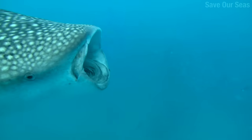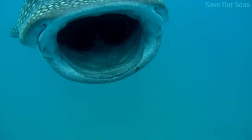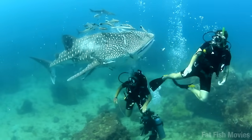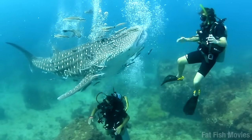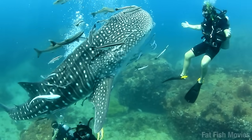Stop it. It repeatedly opens its mouth and creates negative pressure, sucking in water and the tiny things that it eats. Also bubbles. They like the bubbles. I imagine it's sort of like underwater pop rocks. Or some sort of extreme whale shark diet. No, seriously, it fills you up.